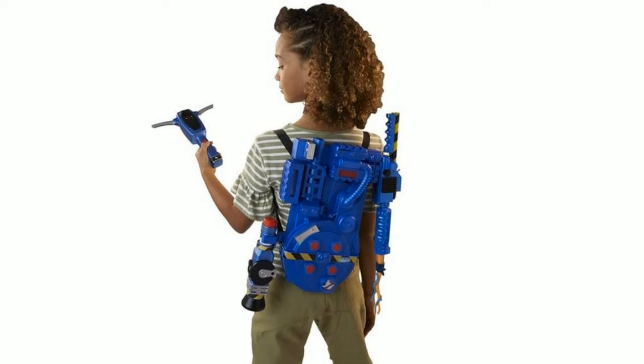The Proton Pack is very, very reminiscent of the Real Ghostbusters Proton Pack that came out when I was a kid. I had that Proton Pack. I still have that Proton Pack. My son's played with that. He's played with the full thing. I've got the trap and everything. I don't have the stickers, they have long since come off it, but it's very reminiscent of it.